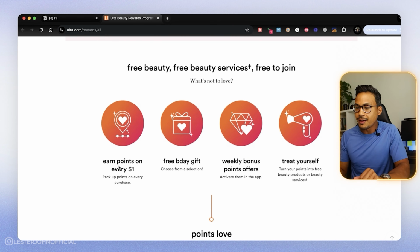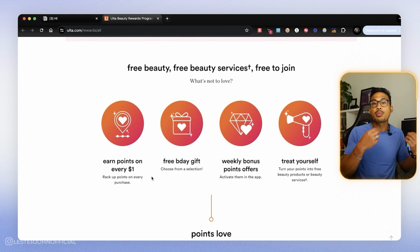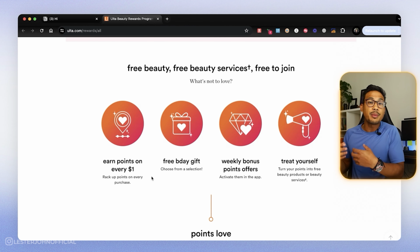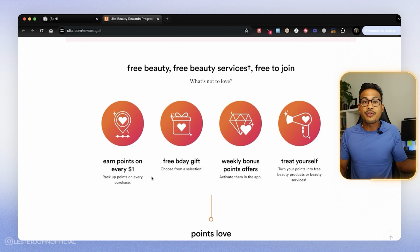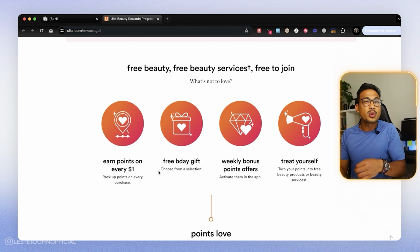And you can see right here, earn points on every dollar that you spend. So if you are already purchasing products from Ulta.com, these are just going to be free points or money that you are earning because you're already buying it for inventory and you're getting a bonus on top of it. So this is why it's really important to sign up for these rewards programs.